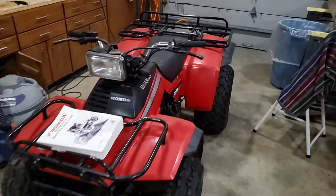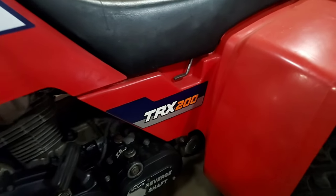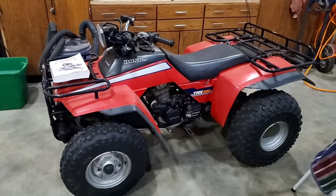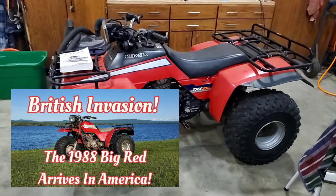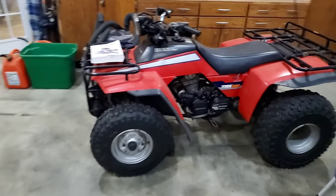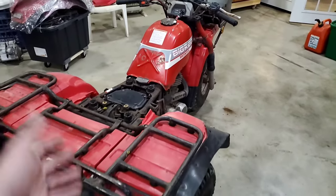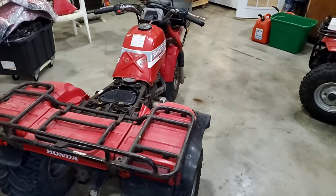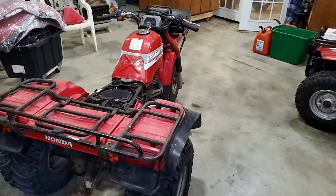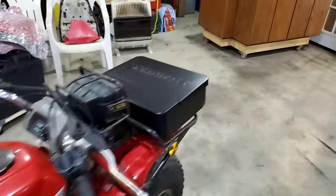1984 TRX200. Let's look at this thing. If you watched my British invasion video, the day I brought home, they meet again, my 88 Big Red, this had been imported from England. My good friend now, but at the time I was just meeting him, Matt Jones from jolly old England, sold me this.